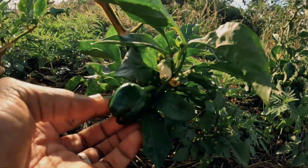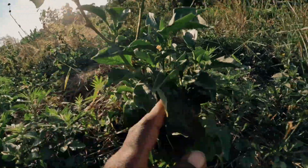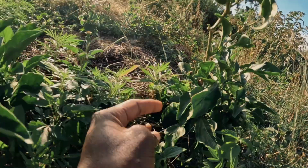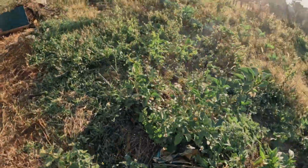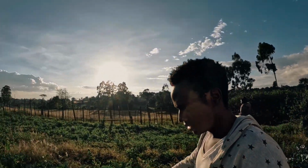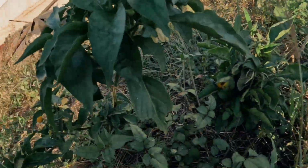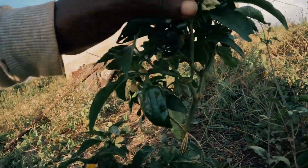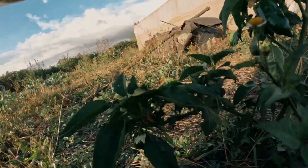Now when the rains came, these guys improved. So we have seen improvement with these guys, and there's multiple green peppers. This one has 2 there, 3. This one has 2. There's a couple of those there. So a lot of things I'm learning in these weeks of growing food. This one there has a couple of them. I don't want to count them, but you guys can see that's improved.